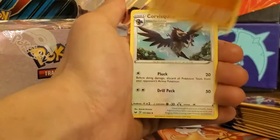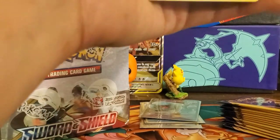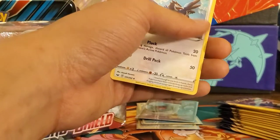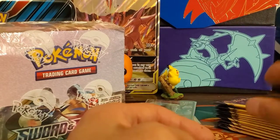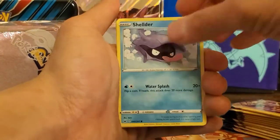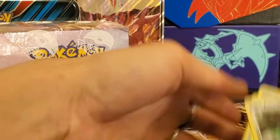Goldeen, Diglett, another Corsola. Huh. That's different from the one that we pulled. No, it's the same one. Never mind. I thought it was different. Sorry. Anyway, how's your day going? Mine's going pretty good. It's Monday evening. My wife's out of town and I'm not currently working because of the whole pandemic. So, Shelmet, Seismitoad, Ferrothorn.